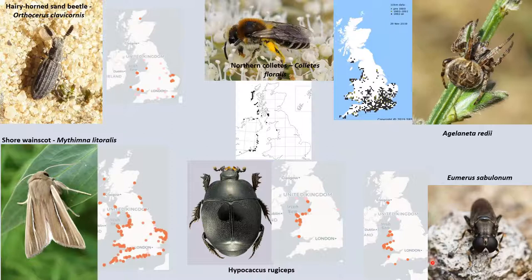And these two beasts are both nationally scarce. The hoverfly and the beetle have an amazingly similar distribution in Wales, just the odd one in the northwest of England, and Ardeer. And there are other species which are found in the area which have that same distribution.